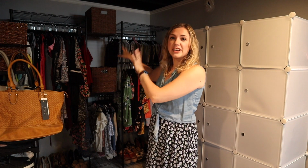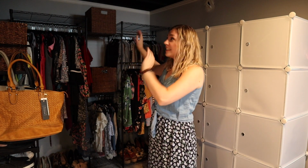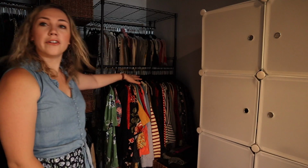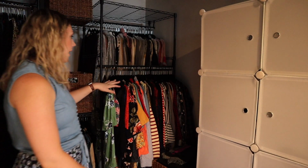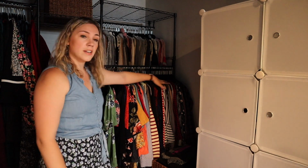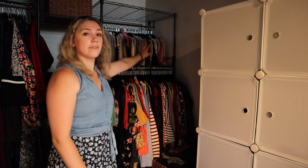I know only half of this is lit up. This little nook and cranny in our basement doesn't have a light in it, but this is where I store most of my inventory, and I'll have all the stuff that I'm using to store it linked down below. It's all from Amazon. Okay, so if you come in closer, you'll see that all of this stuff over here are my dresses that I have hung up, and then over here I have my kind of blousey short sleeve shirts and long sleeve shirts right here, and then I've got all of my sweaters up here.